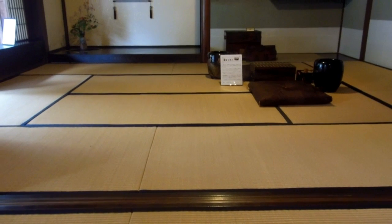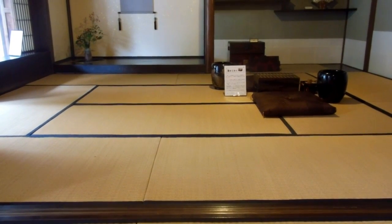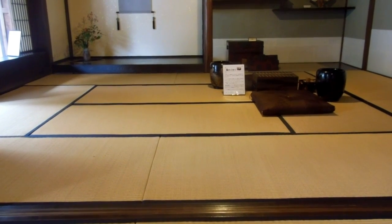So as you can see, there's a little bit to the tatami etiquette, and there is actually more to it than that, but that's probably a good place to start.